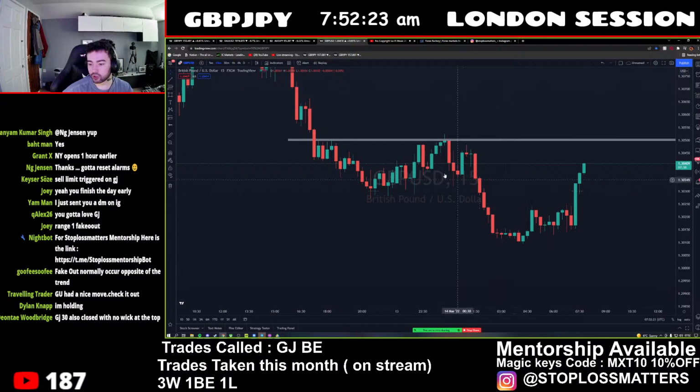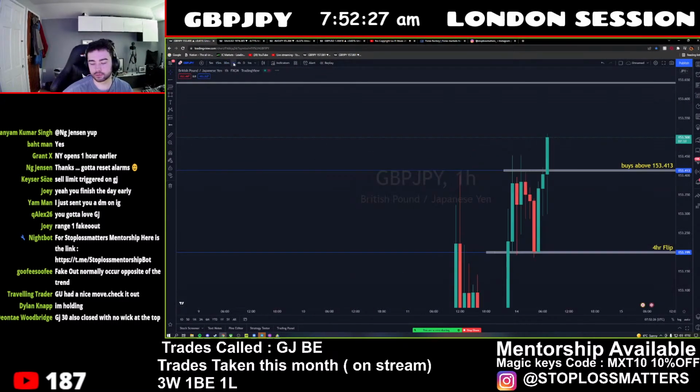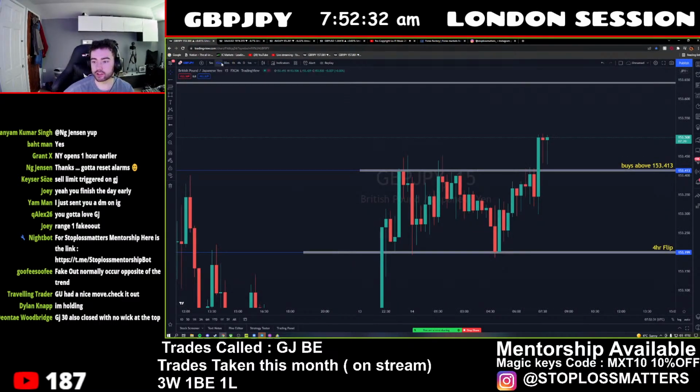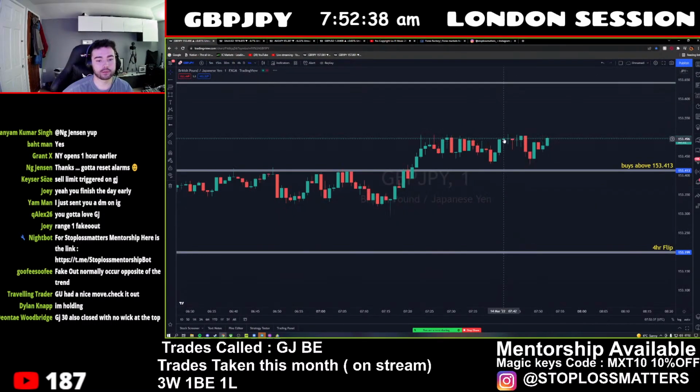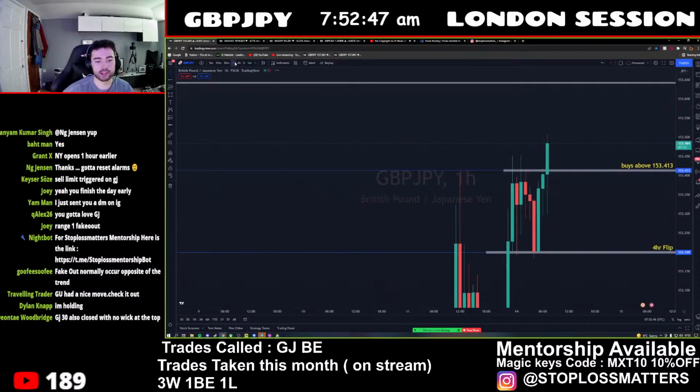GJ 30-minute also closed with no wick at the top. Oh, it did for me. Oh, if it finally does this now, well done for whoever's held this trade on. Hopefully, it should hit TP1 over here. I've said that for the past like 15 times now, but whoever held that on, you may have sweaty balls, but you may get your 10 pips right now. It's quite close to the hourly. I wonder if it's going to do it before then. Oof. Oh, Dylan's on. Dylan's holding this.